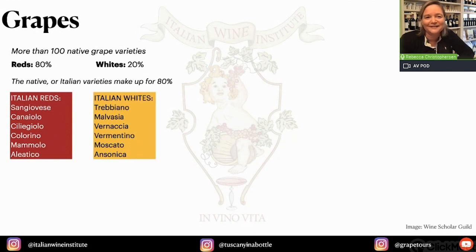And so it doesn't get the light of day, basically. Ansonica is another coastal grape that I like to mention because I like the wines very much. Especially the ones coming from the little tiny island of Giglio. So very, very big whites and important whites with a lot of structure and depth. And so really interesting, not cheap, but worth it.